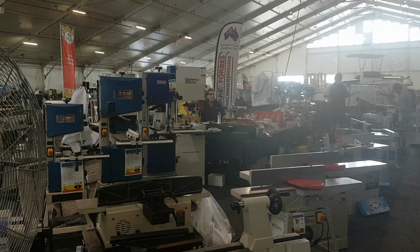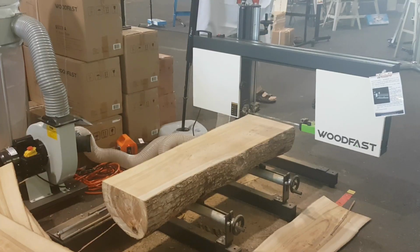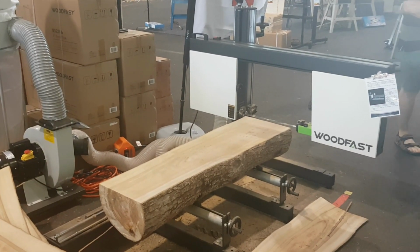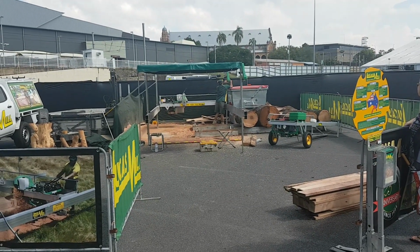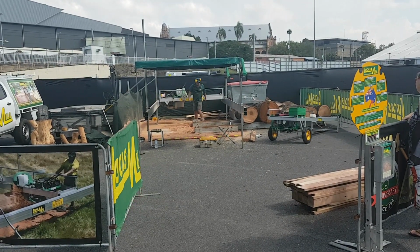I would have loved to take home one of these jointers, but sadly the budget doesn't stretch that far. Or how about your very own miniature sawmill? The Lucas Mill guy was setting up outside for another demonstration, but I didn't stick around to see that.